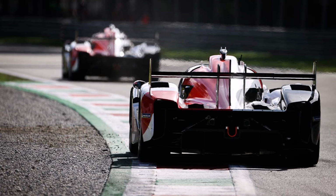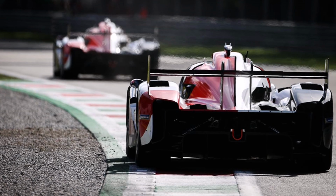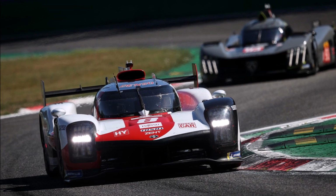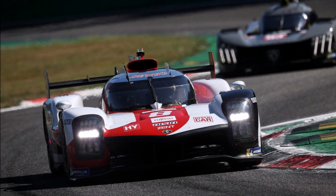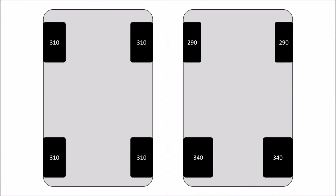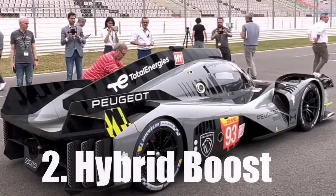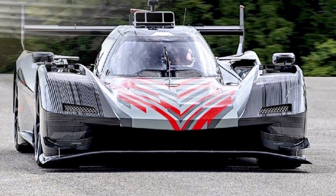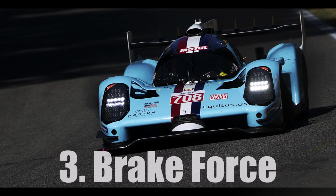Interesting here is that Toyota's hybrid deployment speed was raised from 120 km per hour in dry conditions to 190 km per hour, so they can only use their all-wheel drive above that speed, so the car has rear-wheel drive most of the time. Therefore, Toyota now chose the rear-wheel drive configuration with narrower tires in front and wider tires at the back. And this hybrid deployment speed is the second factor to equalize cars. LMDh prototypes have a much smaller hybrid system and only rear-wheel drive, so LMH cars will be slowed down by this. The third factor is brake force.